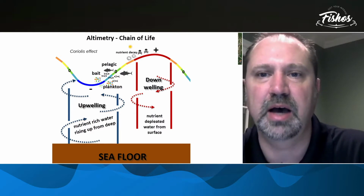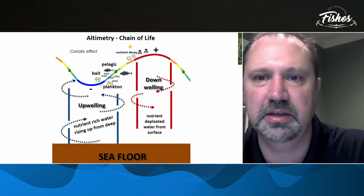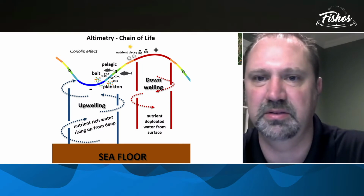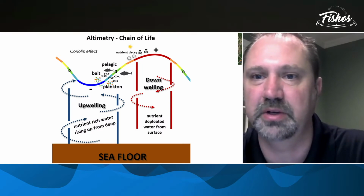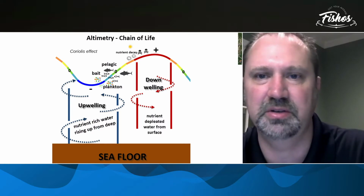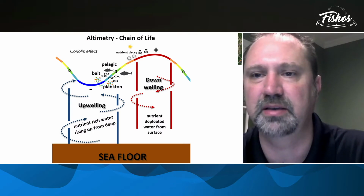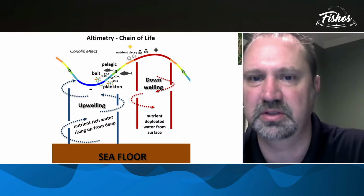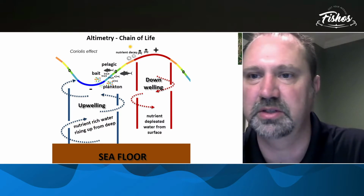So I would note, when you're hearing of really epic bites and amazing reports, go look at an altimetry chart and look, what does that water look like? Most of your epic bites are going to be associated with a good upwelling that has moved into reach.